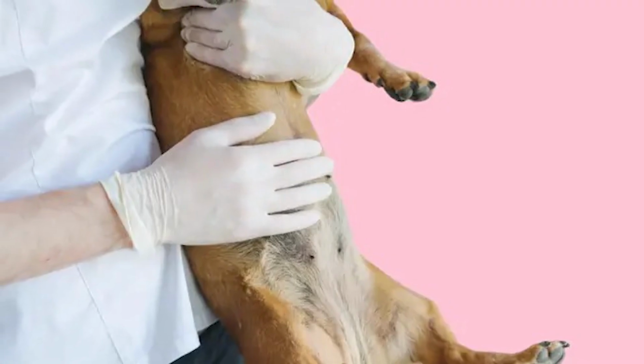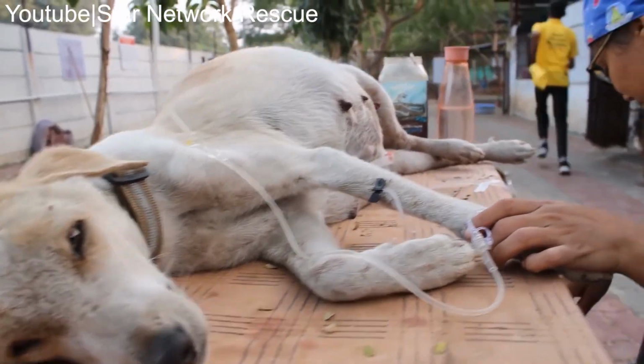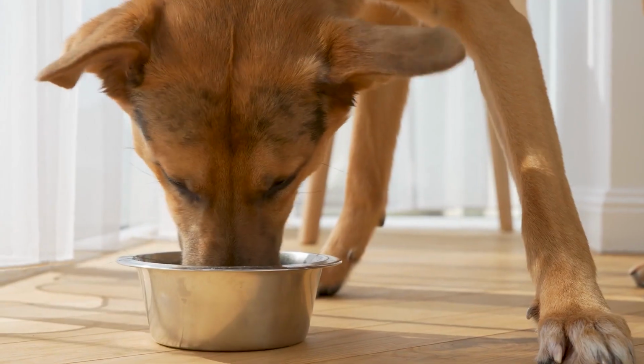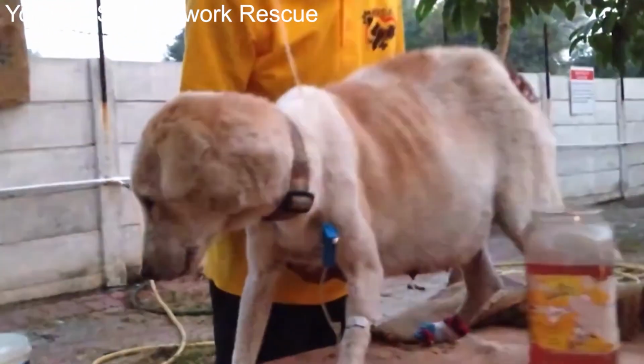Gas accumulation plays a significant role in bloat. When dogs swallow air while eating, drinking, or even during exercise, that air can become trapped in the stomach. This trapped air, combined with the accumulation of food and fluid, contributes to the distension of the stomach.